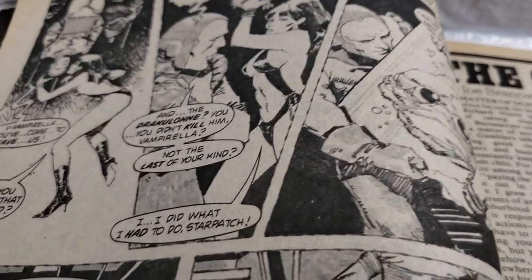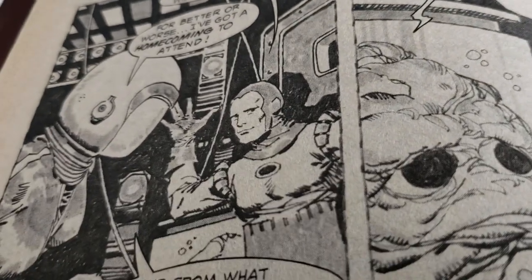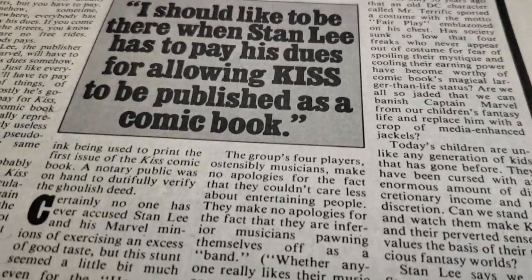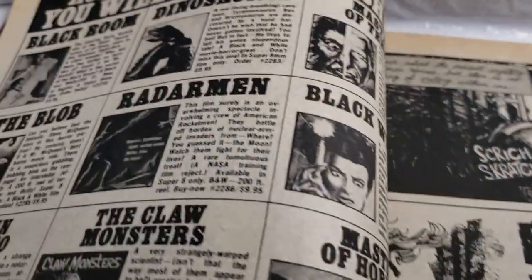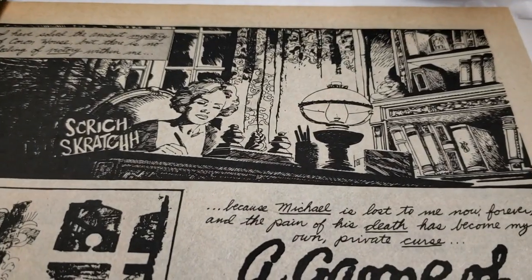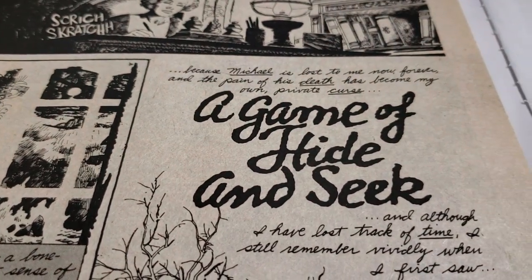Guys, what do you think of our Vampirella issue number 65? Do you remember this issue? Do you have any Vampirella horror comic magazines in your collection? We're getting more and more Vampirella books into our comic book collection here at the M.I.B. Master Toy Museum.